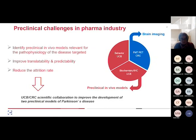As an in vivo lead in the pharma industry, one of my major objectives is to ensure the right development of the preclinical rodent models. To do so, we are facing many issues and challenges.